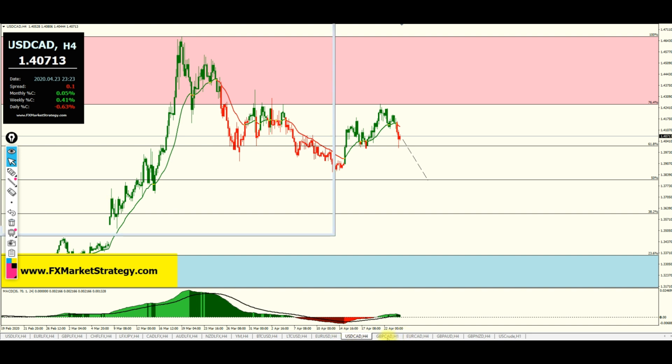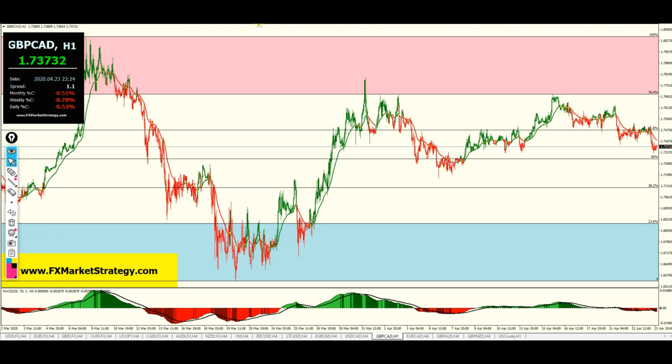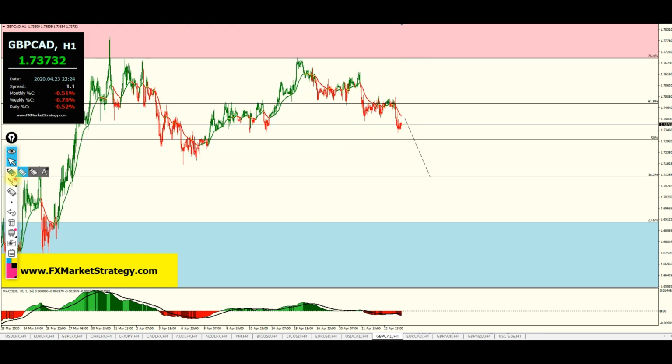If we go to the next chart, which is the pound CAD, I have said to you guys that all the pounds are going to be falling, especially pound CAD, pound New Zealand, pound Australian, because I expected those three currencies to be strong for the next 3 weeks or so. This was a really nice fall. You can see the pound CAD did break like 200 pips or above that to here. I think we're still going to go further down.